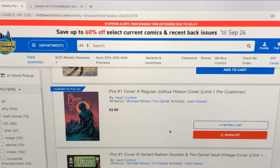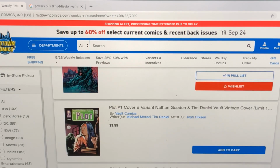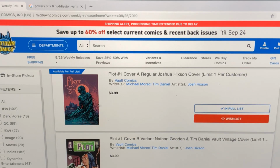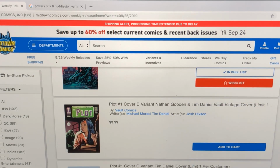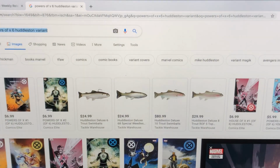The Plot number 1. There's a couple covers. The A cover is sold out on Midtown already. The B cover is still available. I did pre-order this one. I'm a big fan of House of Secrets number 92, which is the first appearance of Swamp Thing. This kind of has a Swamp Thing vibe to it. That's definitely a cover swipe from House of Secrets 92. The C cover, which they don't show pictured here, is really good. So I think my favorite might be the C cover.